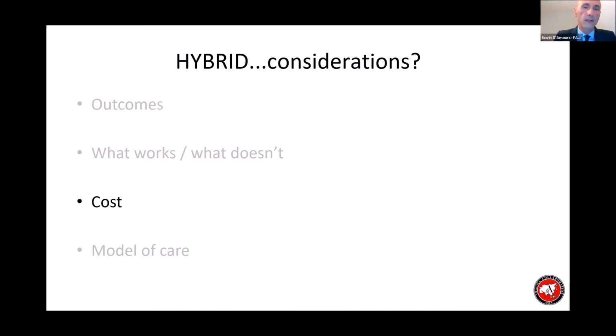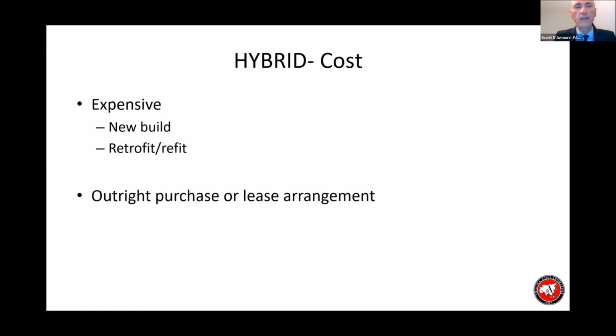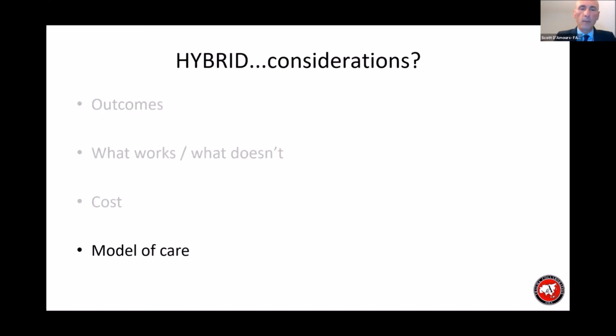Cost is another important consideration for hybrids. These things aren't inexpensive. And of course, the cost can vary quite significantly depending on if your hybrid suite is a new build or whether you're trying to retrofit or refit an existing facility. I certainly would vote for decreasing costs, and generally the more expensive ones are the retrofitted or refitted ones. So if you've got a new build, that's probably a little bit easier to deal with in terms of the cost. And then there's also the issues of outright purchase of equipment or lease arrangements, and there's quite varying pluses and minuses depending on which way you take.